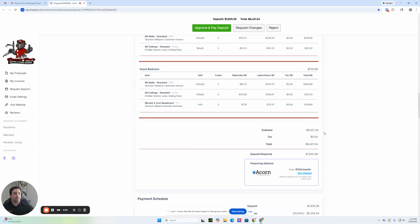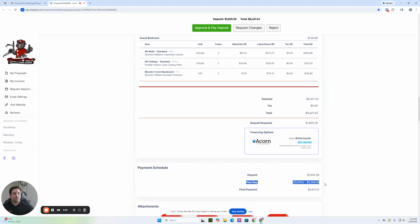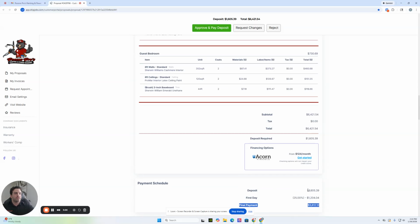So totals. This job is $6,400, deposit required, 25% upon signing on all of our projects, and then another 25% on the first day. So we collect 50% when we start. That way all our materials and labor are covered on the front end, but I will not physically ask you for a final payment until I see a full smile on your face. I want to make sure you're happy. You did a good job, you're going to call us back. So don't worry about that until you see the project for yourself.